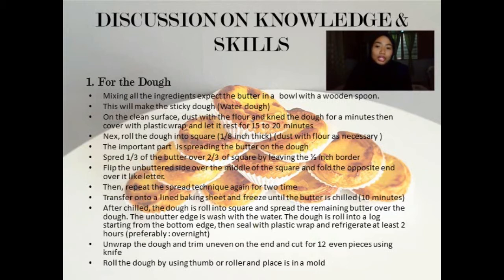The dough is rolled into a log starting from the buttered edges. Then seal with the plastic wrap and refrigerate at least 2 hours, though overnight is preferred. After that, we unwrap the dough, trim the uneven ends and cut it into 12 even pieces using a knife, and then roll the dough using the thumb or a roller and place it in a mold.